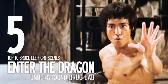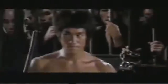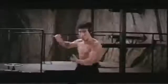Number 5, the fights against the underground drug lab in Enter the Dragon. Arguably the most notorious fight scene, Lee has to break free when his identity is compromised. He fights a number of henchmen with the camera always focusing on his precise martial arts movements. Lee ends the fight with a stick, batons, and his nunchaku.